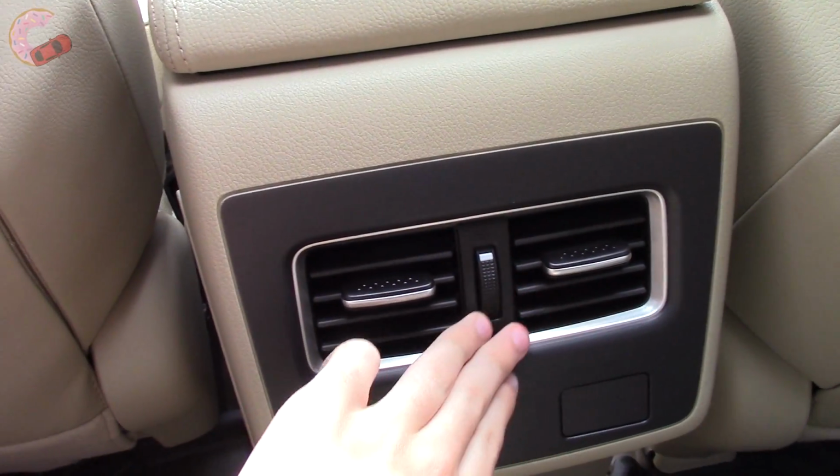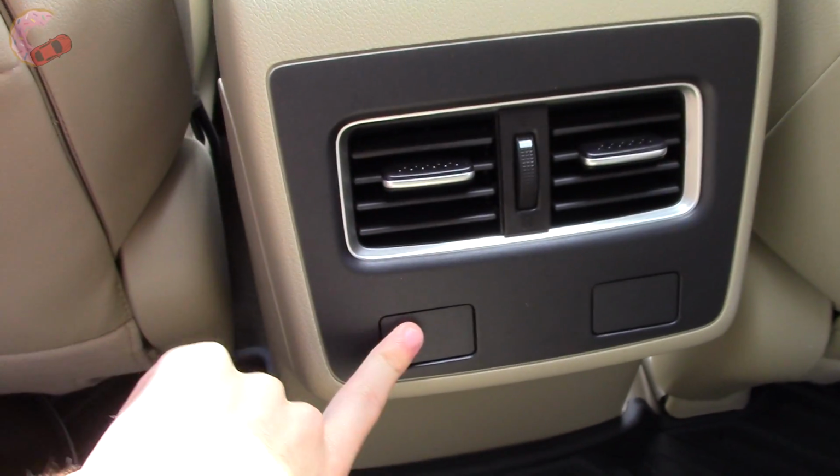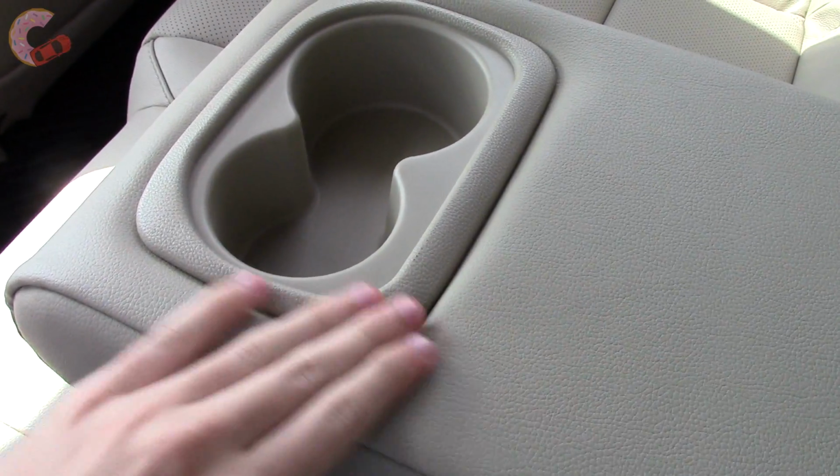Down in the center area, you will find some vents standard across the board. And below that, there's some blank buttons. Once again, I find that a little cheap for a luxury car. There is a fold-down armrest, and it has 2 good-sized cup holders inside. Up top there's a light, a premium headliner, and an assist grip.